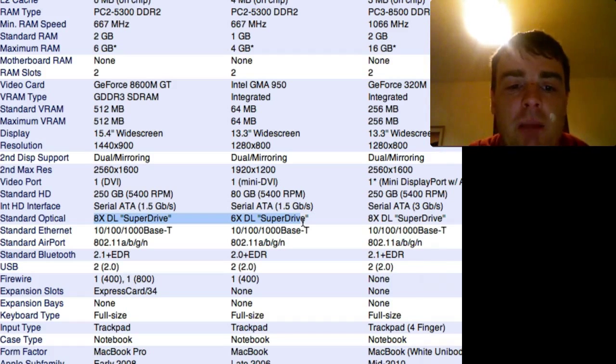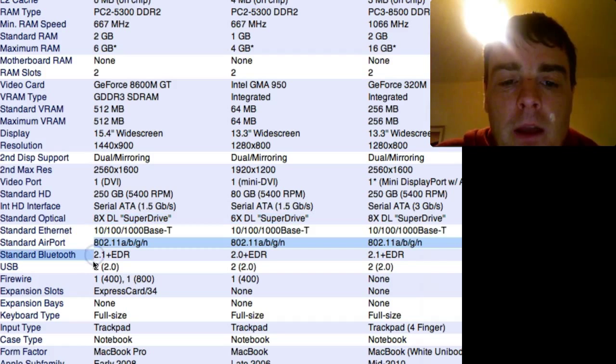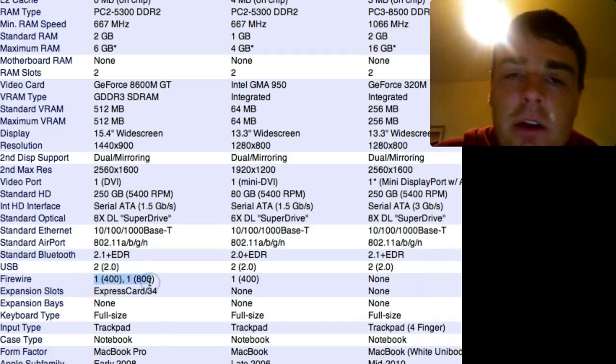So I'll keep using Time Machine for that. In terms of connectivity, they each have the 10/100/1000 Base-T Ethernet ports. They have the same wireless. Bluetooth I don't use. I think everything else is the same. The MacBook Pro has the FireWire 400 and the 800.